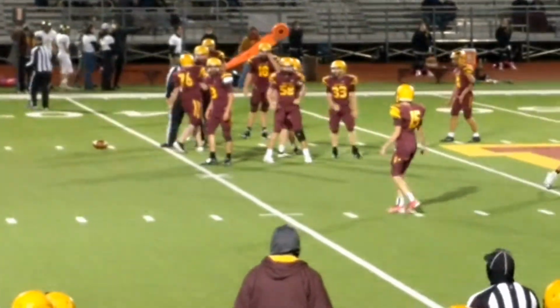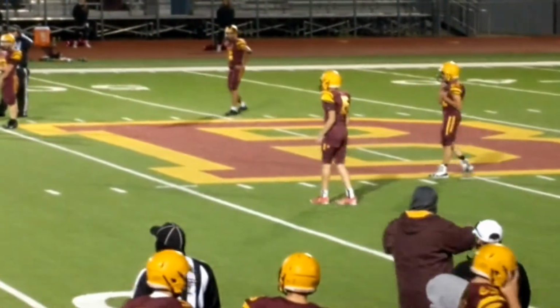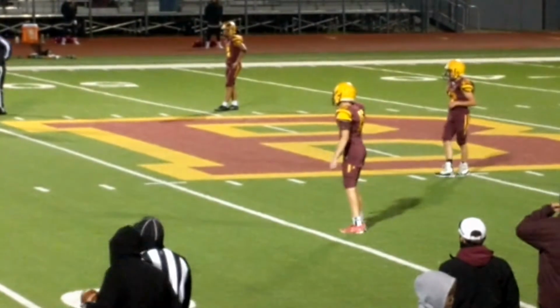Hand off number 33, Stevens, up the middle. Be enough for a Tiger first down, first and 10 on their own 39-yard line.